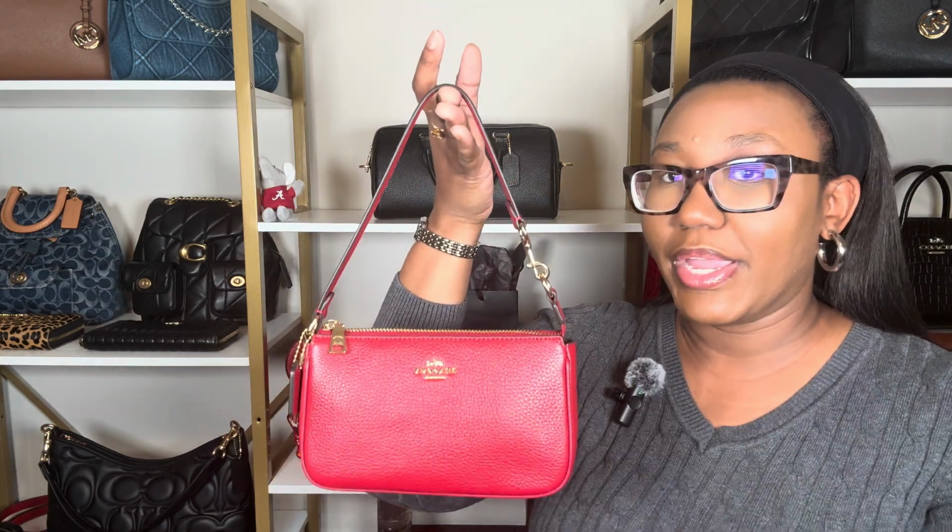Now, I will say, I don't carry this as a handbag. I am actually carrying it right now as we speak. And I'm also carrying my denim wallet as well. But the Nolita 19, I am carrying it as a carry-all bag, or some people call it a catch-all bag. And typically what I have in here is daily essentials that I would use.